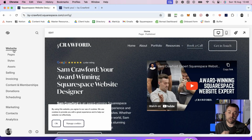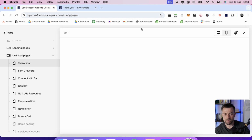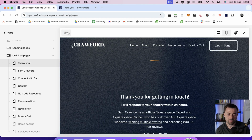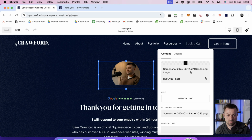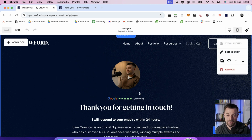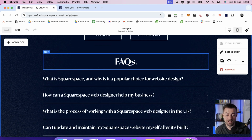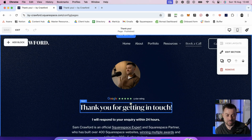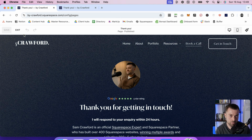If I go into the back end now and go to my thank you page and edit, you'll be able to see this in action. So we have one section, and then an image block where I've uploaded this image, which seems to be the world's most gigabytes for one image. Then another image block, text block, social block, button, text, and then accordion. It doesn't really matter what content is on there, because for the purpose of this video, I'm going to show you how to set up the redirect.